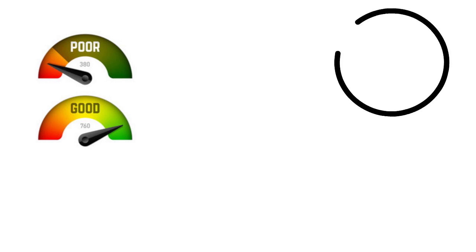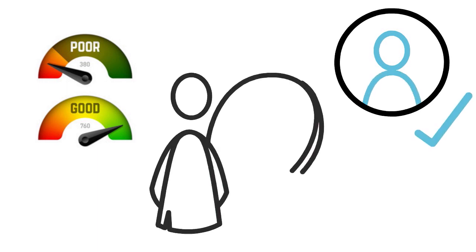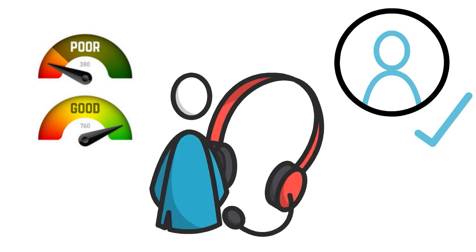This is really good. And with this card, you can have authorized users. You have 24/7 customer service. Fantastic card.